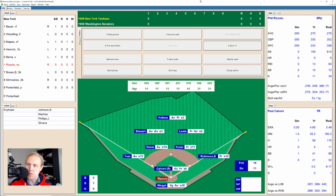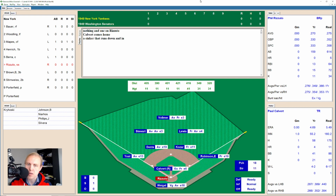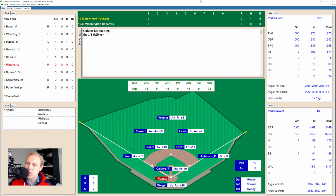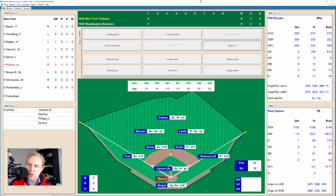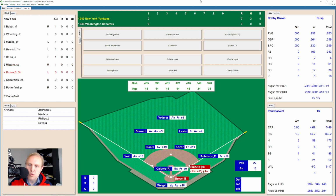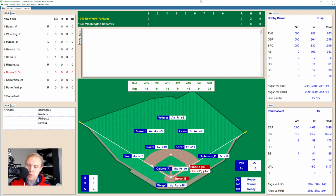It'll be Phil Rizzuto. Scooter up there hitting .270. You might be surprised to see him hitting 6th. That's because I'm making these lineups myself. 1-1 the count now on Phil. There's a strike to him. It's 1-2. He holds up on that one. It's 2-2. There's a little line drive over to left field. Stewart dives for that one, but it drops in front of him. They're going to rule that one hit the ground before he grabbed it, and so Rizzuto's on at first.